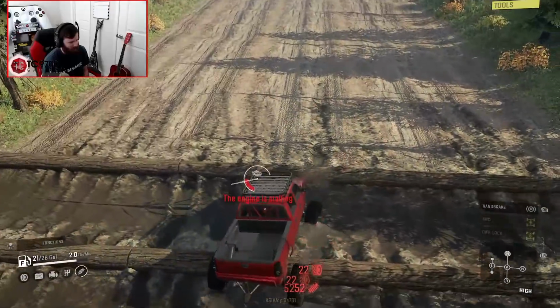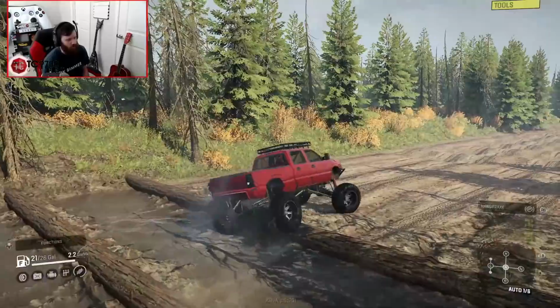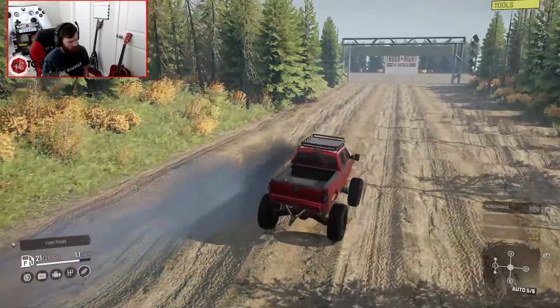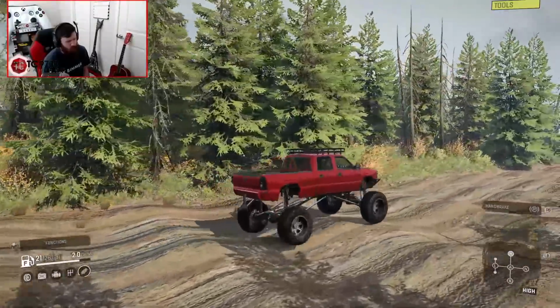Oh, come on! Dude, I was hoping that if we bumped it in high, it would kind of catapult me over all of the logs. No such luck. Didn't really end up going down that way. All right, let's see how you do through the whoops. Pretty well, especially for a solid axle rig.